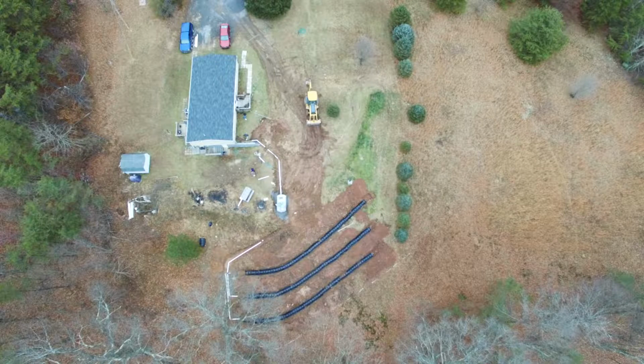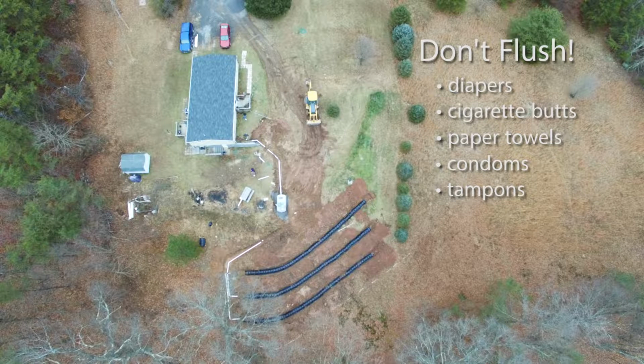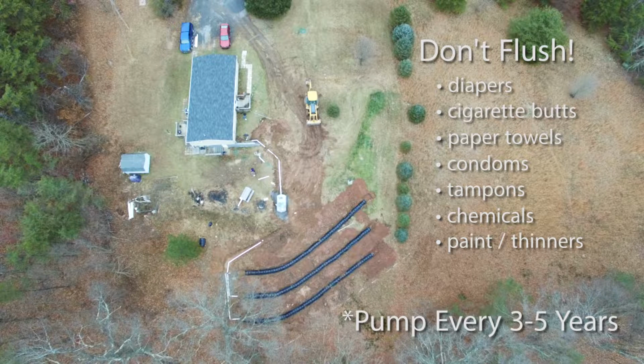It's a good thing for homeowners to not flush unbiodegradable items down the toilets, like diapers, cigarette butts, paper towels, condoms. That stuff doesn't break down in the tank. You don't want any chemical to go in there to kill bacteria again. Of course, no paint thinners or anything to that effect. Most homeowners should pump a tank every 3 to 5 years. That's the typical amount of time.